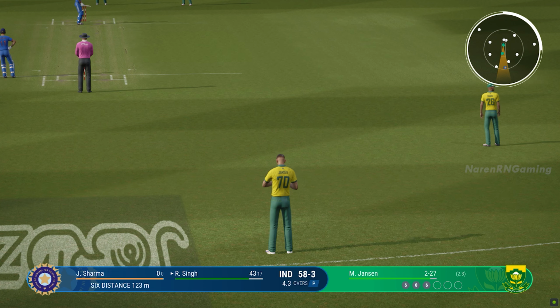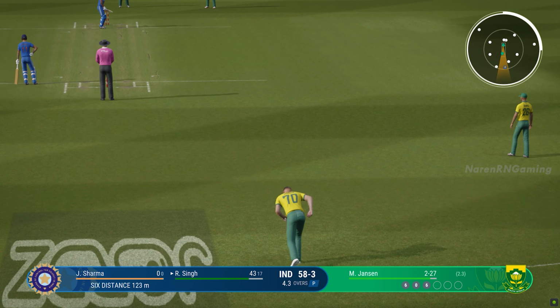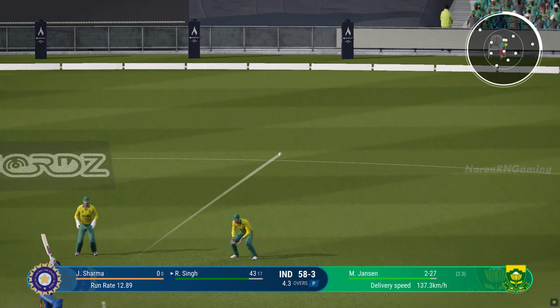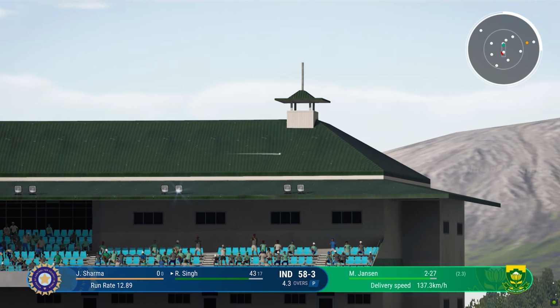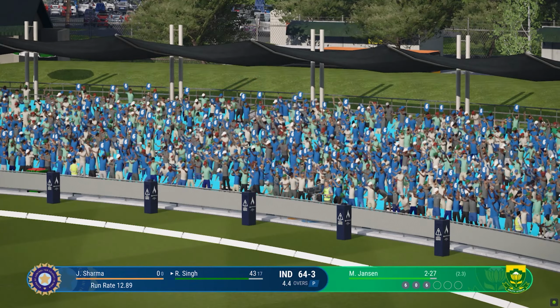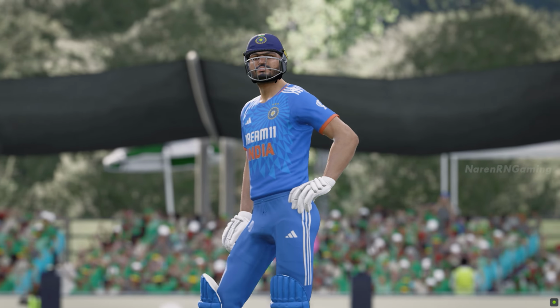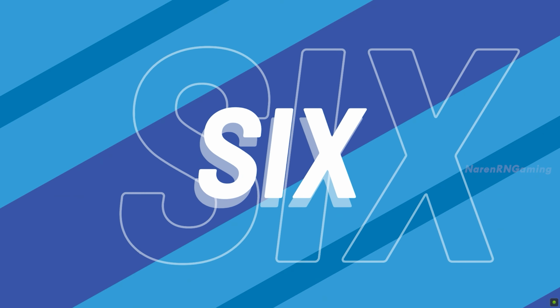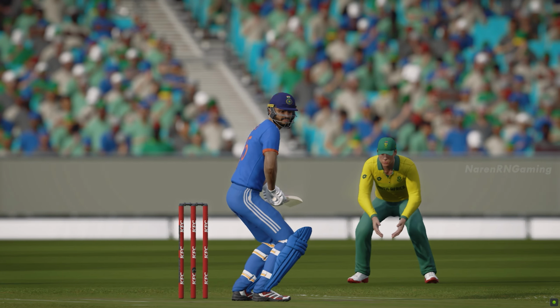Don't need to do anything special. Line and length is the key here. Oh man, that's an incredible shot. Square drive and holds the pose as it goes all the way for a maximum. You give that much width and you are asking for trouble. That was so well timed, it flew over the boundary.